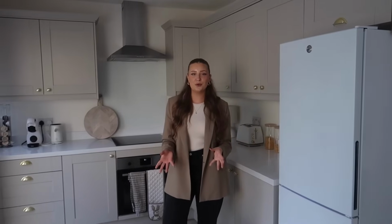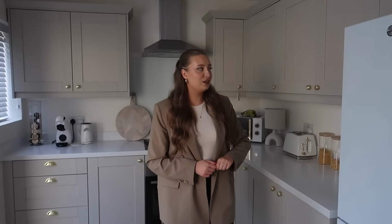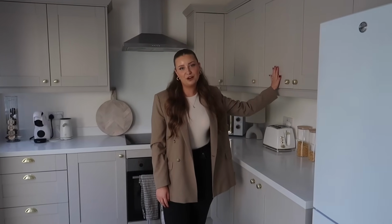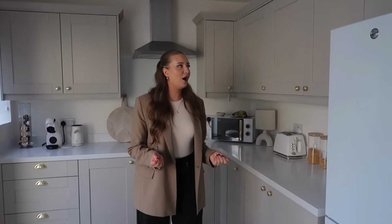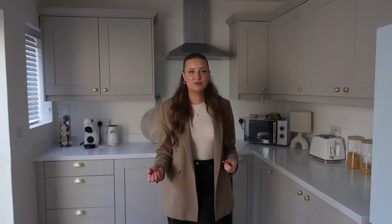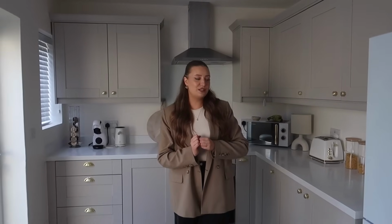We got a few different quotes. A lot of them were really similar, but Ren just won it for us in the end as we loved the colours of the cabinet. So this is Cashmere Grain by Ren. Love the colour so much, it really fits the aesthetic, but not too neutral, it adds a little bit of something in here. And we're so blessed with how spacious it feels in here, and really nice and light. The light draws in so nicely from the big windows that we have in here.